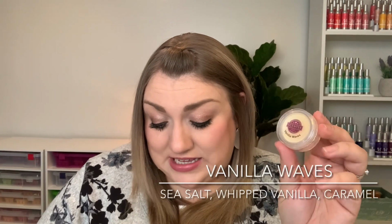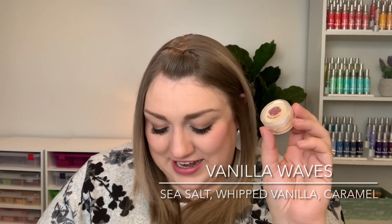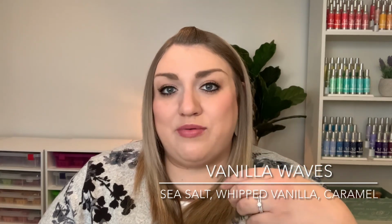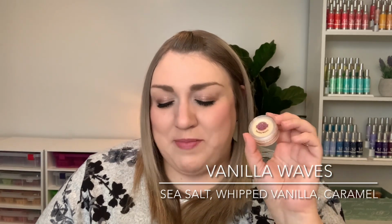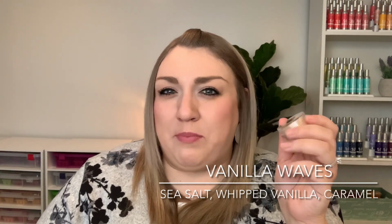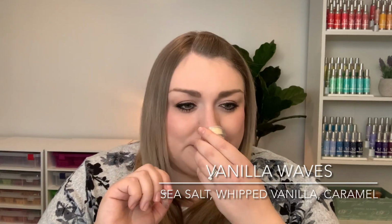And Scentsy says, sea salt and whipped vanilla crash into sticky caramel for an elegant fusion of opposites. So I am always looking for a really nice vanilla scent to love. But I find that I don't really like the deep, rich caramel or burnt notes. So we'll see about this one. The caramel does make me a little bit nervous.